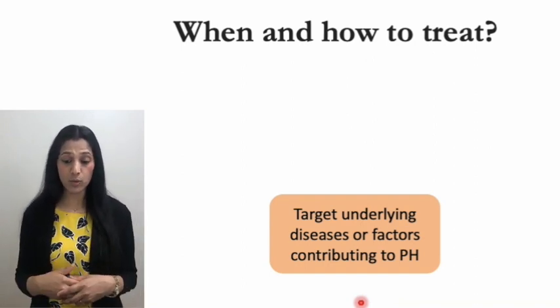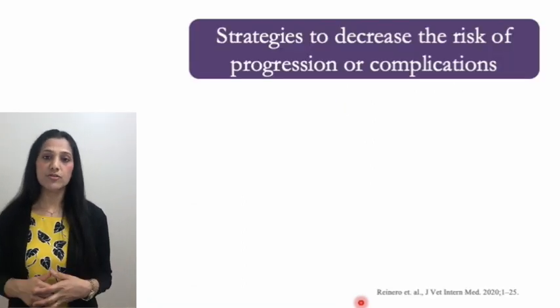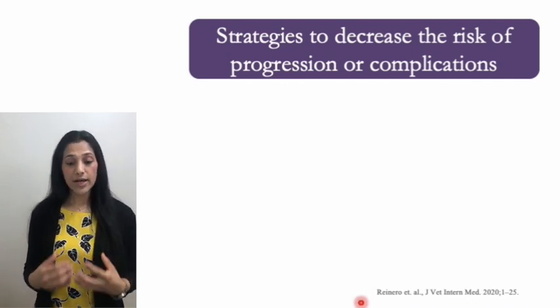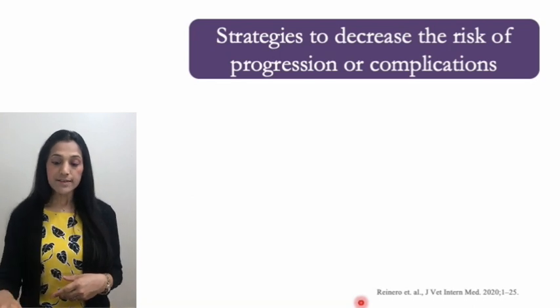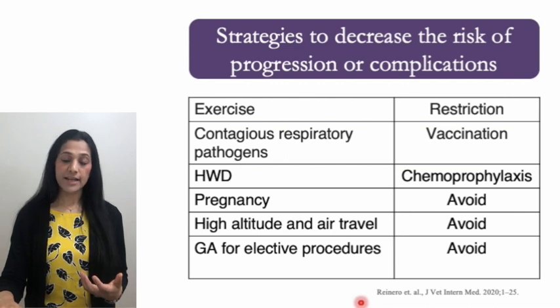However, in all patients with pulmonary hypertension, regardless of the underlying cause, there are some recommended strategies to decrease the risk of progression or complications. These are based on common sense. They are not tested in randomized clinical trials yet.